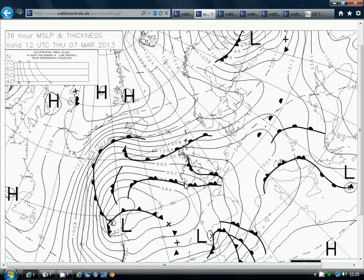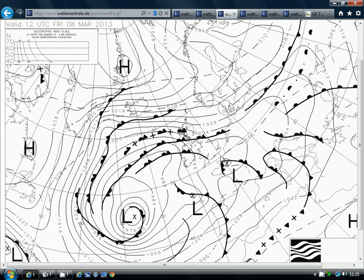Temperatures are going to be on the mild side still, around 8, 9, 10 degrees, so round or just a little bit above the seasonal average, but edging down a little bit on those of today, and that's going to be the gradual trend through the course of the 5-day period, with those temperatures easing off day by day as we go through the period.